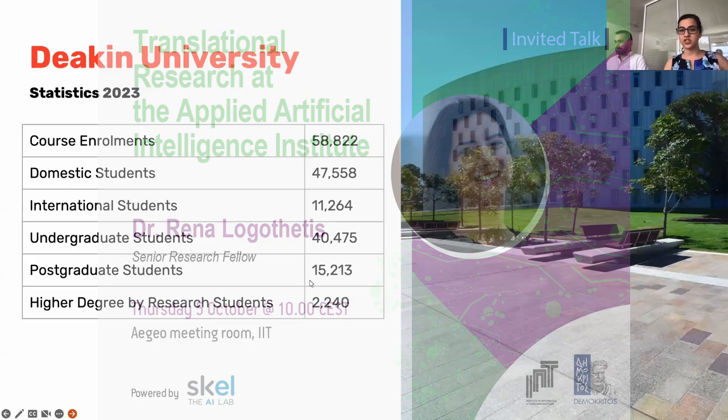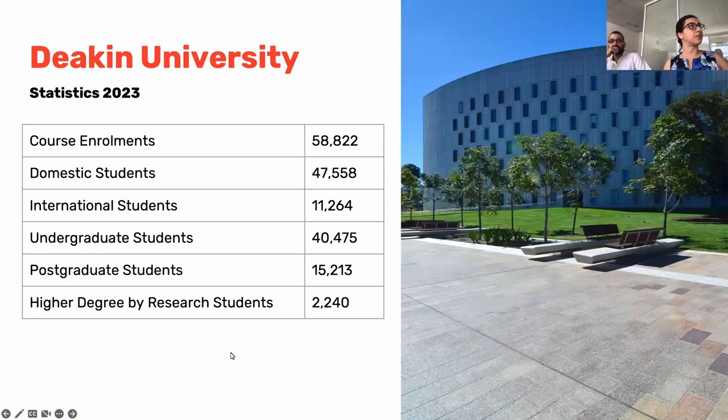Intelligence Institute, an institute within Deakin University. Deakin University has two campuses, one in Melbourne in the city, which is Burwood based, and then there's one in Geelong. We're primarily based in Burwood. We also have another, the A²I² Institute in Geelong that does a lot of the fundamental research.